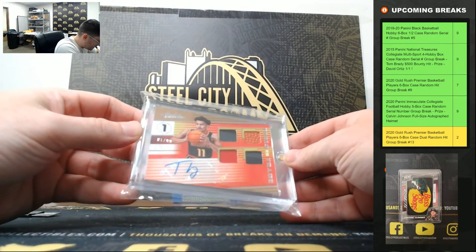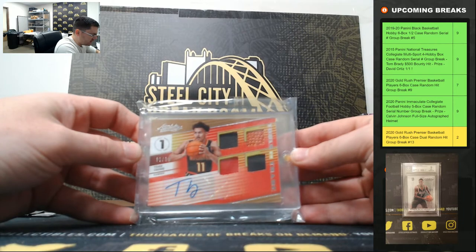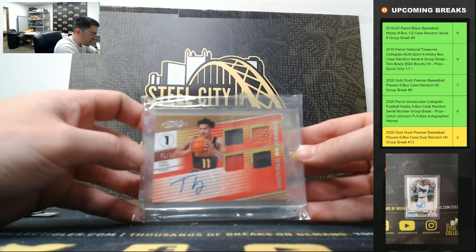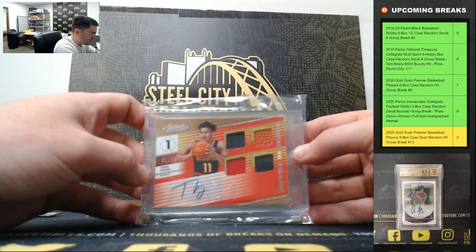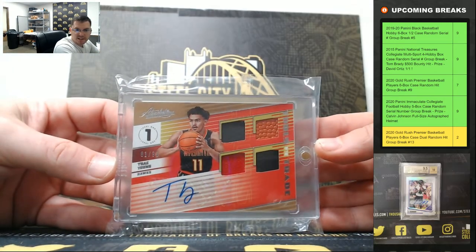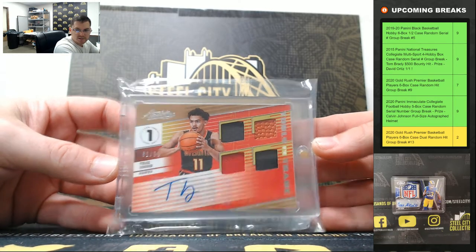Trae Young, 81 of 99. The Absolute Memorabilia. Quad relic autograph. So nice jersey, ball, jersey auto. So Trae Young. That's a nice hit. Trae Young, 81 of 99.